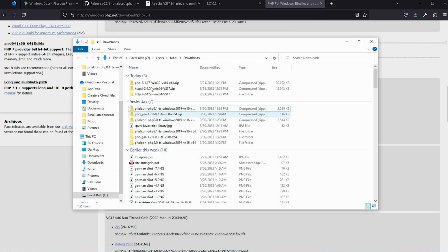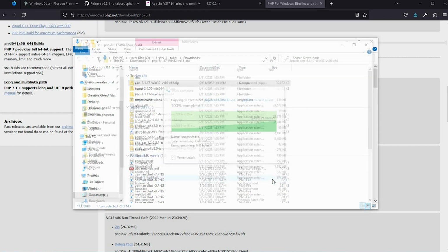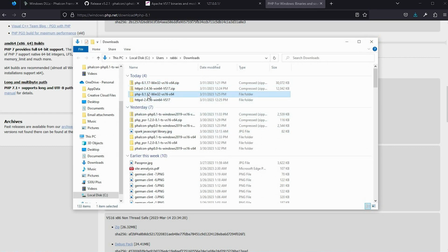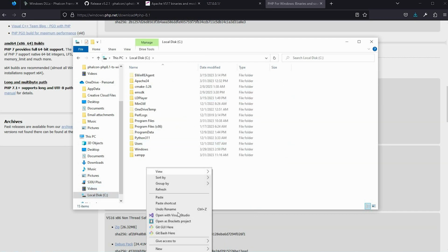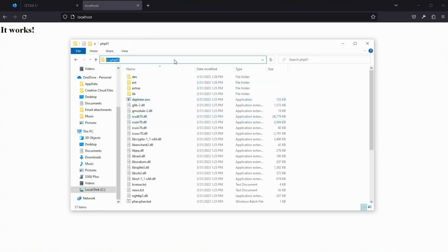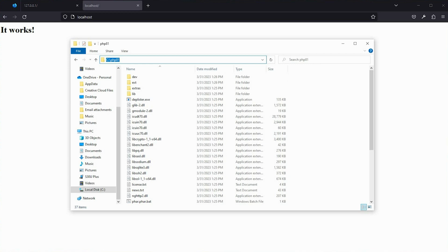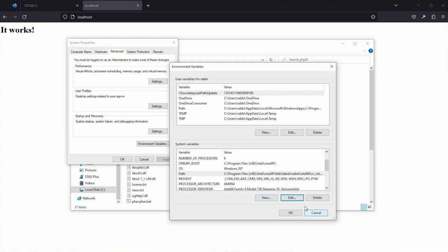I download the PHP thread safe version, TS. Unzip this file. Copy and paste it inside the C drive. Go to the PHP 8.1 folder. Copy this folder link. Save this link inside the environment variable Path.